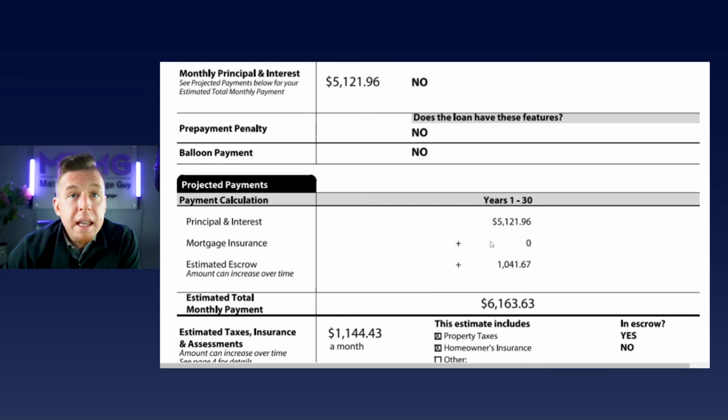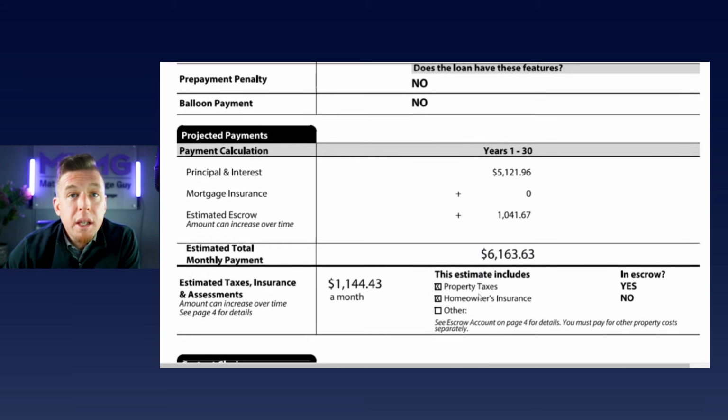All of these things combined are going to give you your estimated total monthly payment. In this case, if you look in this box, property taxes, yes, they're included and they're going to be paid through escrow, through your mortgage payment. Homeowners insurance, this client opted to pay that separate. So they're going to pay their $2,000 a year, whatever it is, directly to the homeowner's insurance agent. They're not going to pay it through closing.